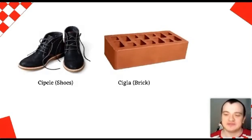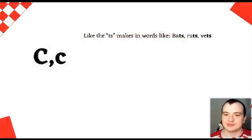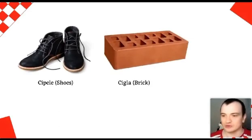So like I said, if you're having problems pronouncing the C in Croatian, once again, remember these words: bats, rats, vets. Isolate that sound, and that's the C sound in Croatian. So in words such as cipele, cigla. All right. I know a lot of times people mistake it for a K sound. No, it's always ts. All right.